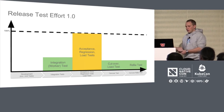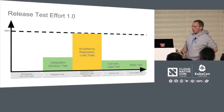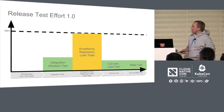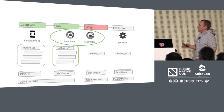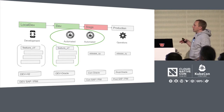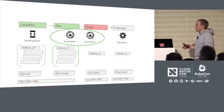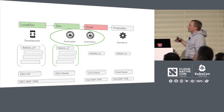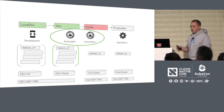So the idea was really, we must move this forward, must automate this to be more flexible in the future, and to push more features into production faster. The idea is to have a local development with all the features, but then have a flexible dev environment. For each feature, you can have your own branch, you can have your own development landscape. Also moving the organization in that way that you start automating tests and not do everything manually.